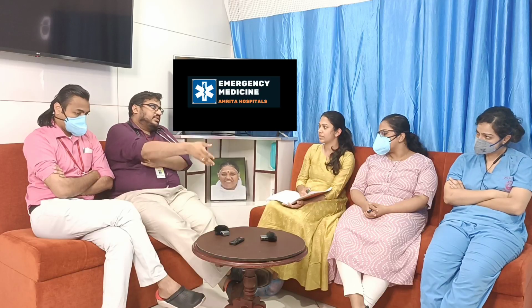Usually for toxicology, we will be taking it in the red vacuole, and since it is a pesticide, we will have to check for the pseudocholinesterase level also. For that, we will have to take samples in the EDTA vacuole. Those who are practicing and sending samples to an accredited lab should be aware of the red vacuole and the EDTA vacuole.